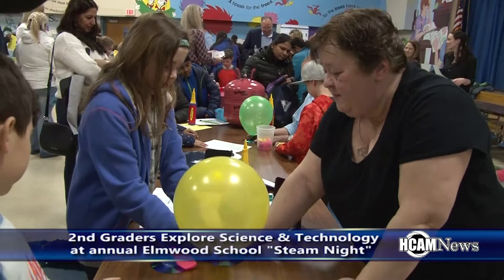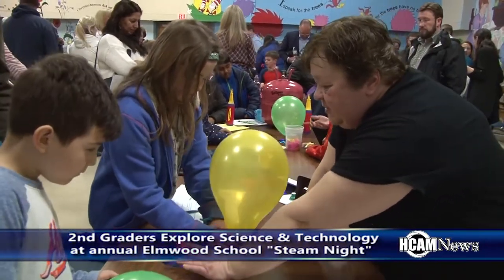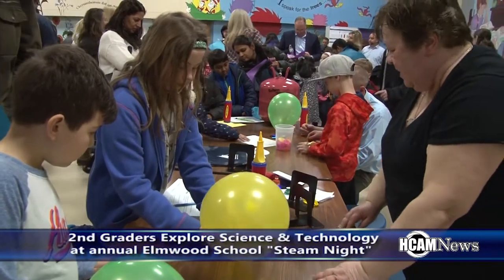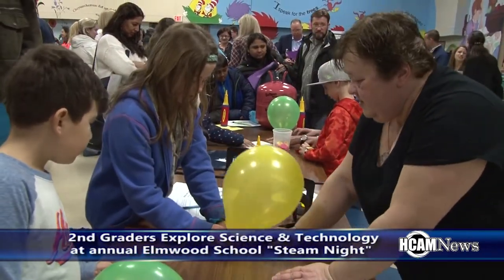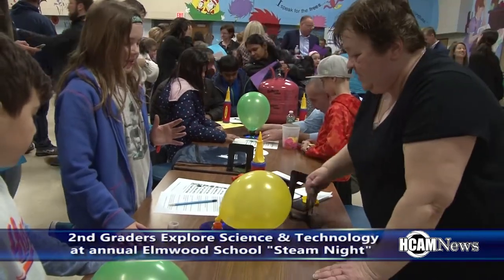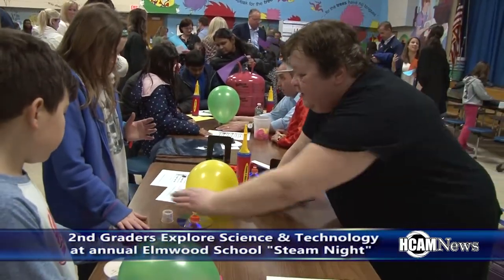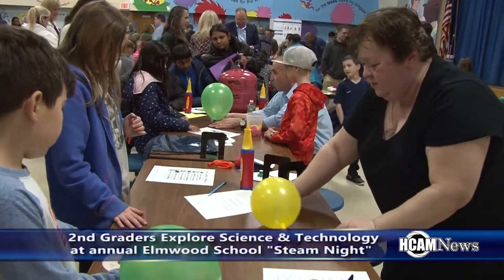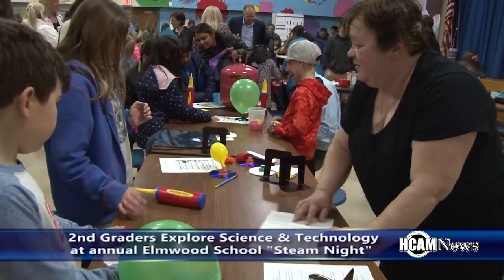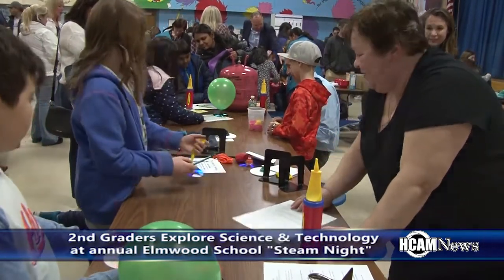What happens if you pull up the top? Go ahead, pull up the top. Let's see what happens. Oh, the air comes out. The air starts to escape, and then what starts to happen? The balloon goes. It flies. Watch what happens. It's a piece of paper. It goes right over the paper. It's riding on the table.